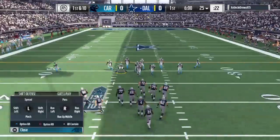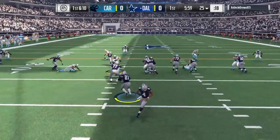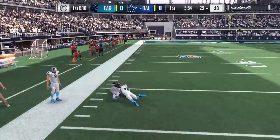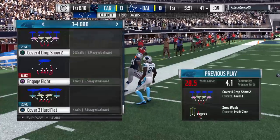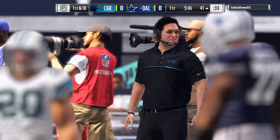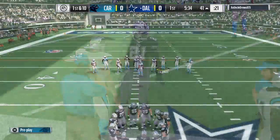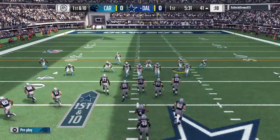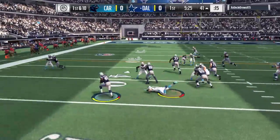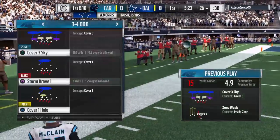Possible run anticipation here as the D-line sandwiches together. And they're definitely showing blitz here. Here's the first carry for Ezekiel Elliott. Evades the tackler and now some space. And he's brought down after a good gain. That one goes for 34 yards. And it'll be first down Cowboys. The Florida Atlantic alum. This is Alfred Morris. And a nice carry there of 15 yards.